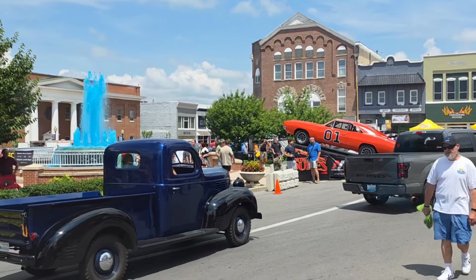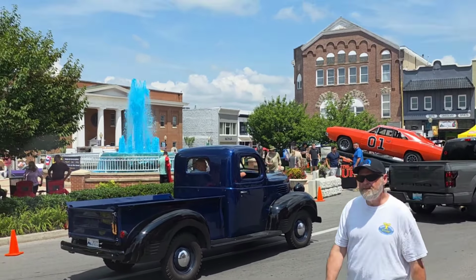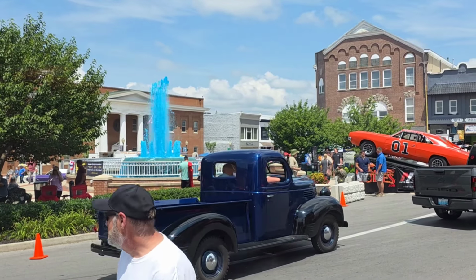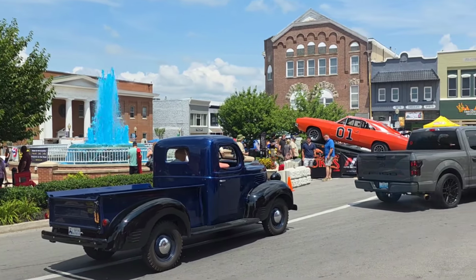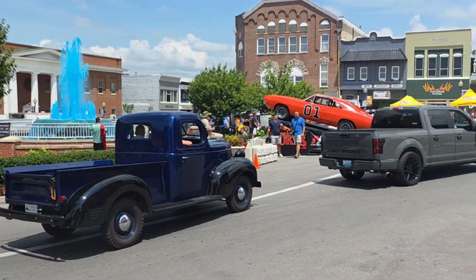Right over there is the car that's going to jump, scheduled for 7 p.m. tonight. They're going to jump it over the town square fountain. Hopefully I'll be able to get down here and watch it, because it is going to be awesome.